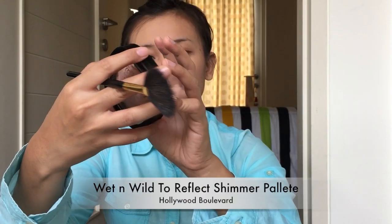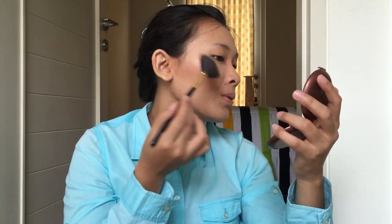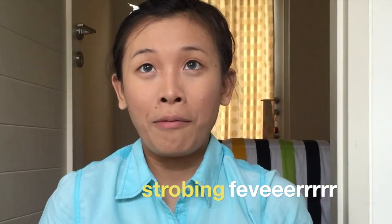Now the highlight. Well, this is not really necessary. I love the glam. Well, you can choose. I'm using Wet n Wild Fergie Reflect Shimmer palette in Hollywood Boulevard. Just a little amount of highlight. That glows. Well, this is totally optional, but it's not an option for me. I look like a creep.